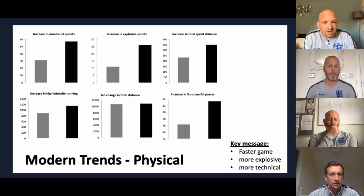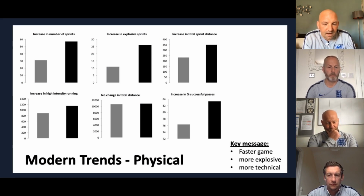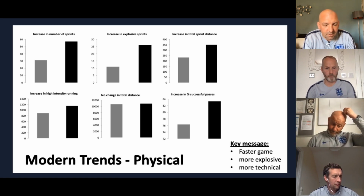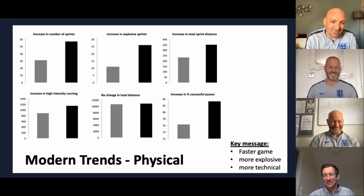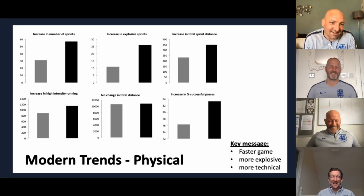We're just coming towards the end of the first section before we start to talk about what might be the implications of some of these modern tactics and strategies on the developing player. I just wanted to share this slide with you. I'm a physical performance coach, so it would be remiss of me not to include a graph in a presentation. So, love a bar chart. I've thrown that in for you, fellas.